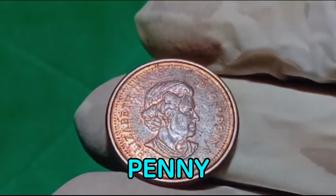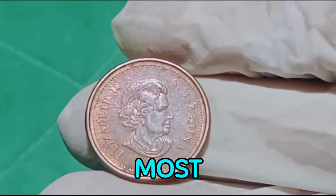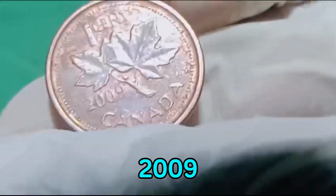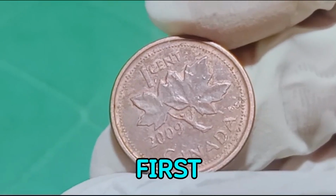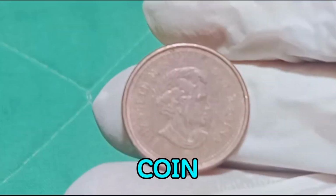The Canadian penny has been in circulation since 1858, making it one of the most iconic coins in Canada's monetary history. However, the 2009 edition of the 1-cent coin stands out for several reasons, which we will cover shortly. First, let's take a journey back in time to better understand the context in which this coin was minted.